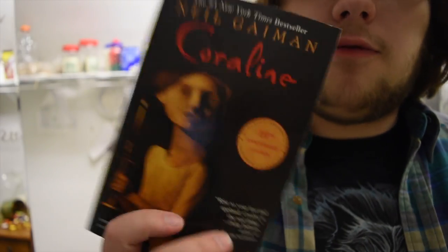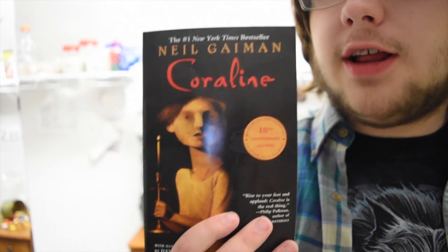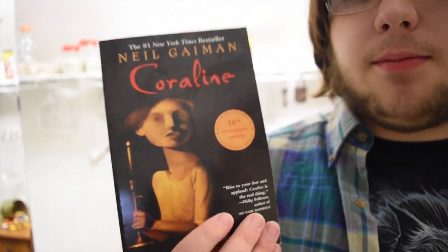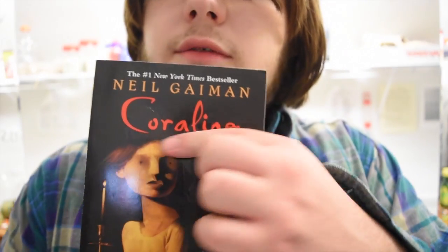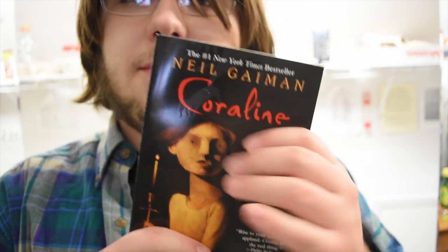It has a really good feel for the story, and the way Coraline looks in this picture didn't really affect the way I saw her in my mind, so I'm not going to take away points for that. The typography is pretty cool, although when I think about it, I think it feels a little bit out of place on the cover. So now on to my review part.